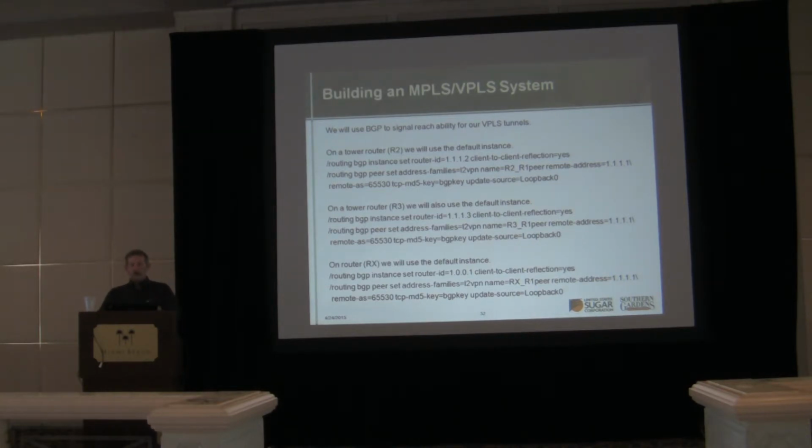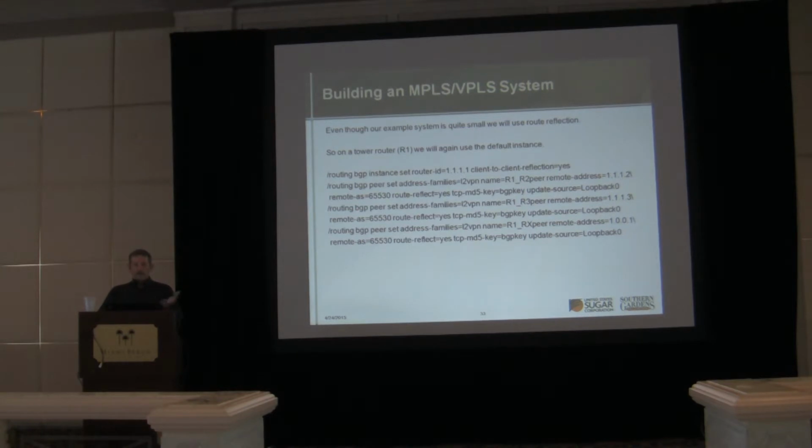And then likewise on tower R3, I'm doing the same thing. And then on RX, the end router, I'm basically doing the same thing. I'm setting the peer address as 1.1.1.1. And the reason why is because I'm going to make R1 my reflector. And because I didn't feel like peering everything else, it's sort of the same reason I used the default AS. I said, well, that way we're only having to peer with this one, and they don't have to peer with all of the routers.